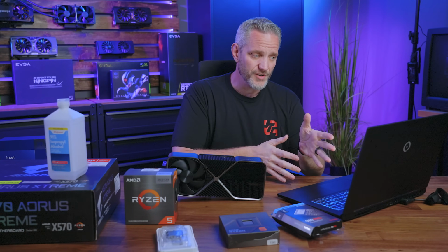Remember, the 7600 is $219, which is only $10 cheaper, but you get forward compatibility, you have an upgrade path when it comes to putting a newer CPU in there. Even next gen CPUs will still work with AM5, just how AM4 was supported from 2016 up until 2022. Technically 2023 with this CPU.